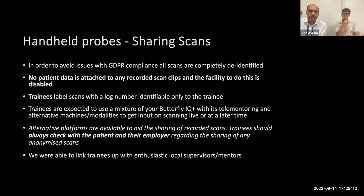We expect our trainees to use a mixture of the probes, but also cart-based machines as well. And while there are other ways of sharing scans, in the first wave of the project we haven't had to use any of them. We've managed to share scans using the Wessex cloud, and it's been very successful in doing so.